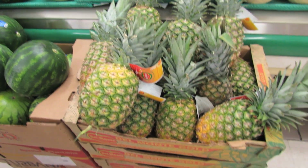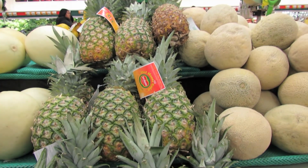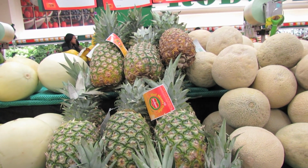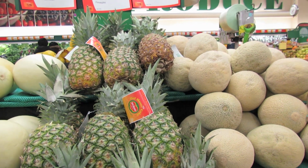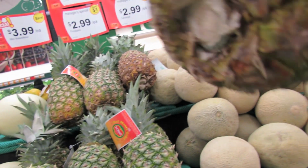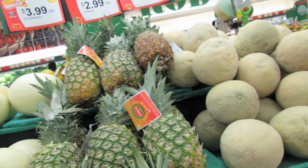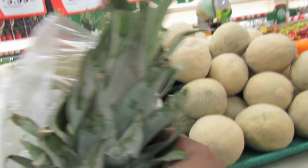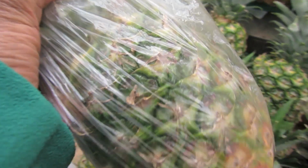I do like pineapples, but you know what, I'll pick up a pineapple. I was gonna say, but they haven't been really ripe and sweet, so I've been not picking them up. But I'll pick up one and chop it up and all that. There's my big juicy pineapple. Hopefully it's juicy.